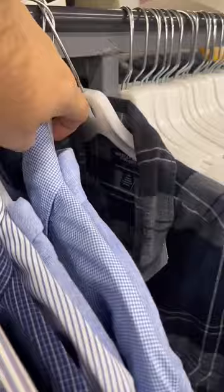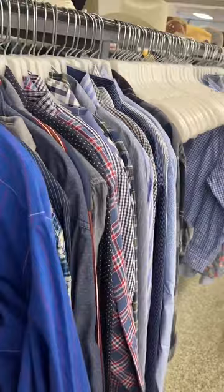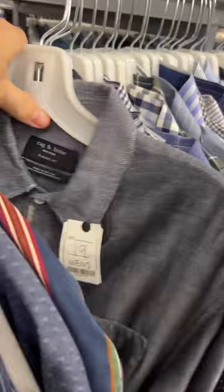Rag and Bone by Singer. I don't know if that was by Singer, where was it? It doesn't matter, I'm gonna leave it anyway. No, it's not half off, so I'm going to wait till next week.